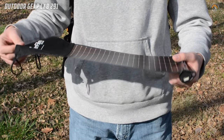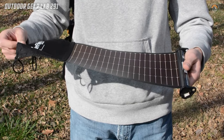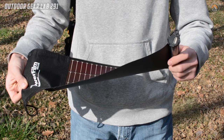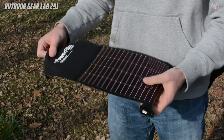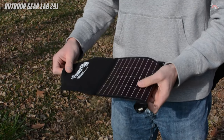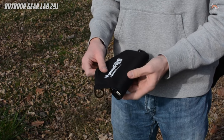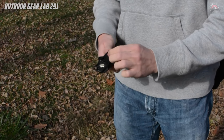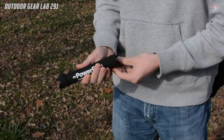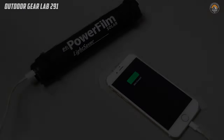Isn't it amazing how technology can seamlessly blend with the rugged beauty of the outdoors? When the sun begins to dip below the horizon and your gadgets start sending out their low battery warnings, it's time to unleash the power of the LightSaver. With just a quick unroll of its solar panel, you expose it to the sun's rays, transforming it into a charging powerhouse. And here's the kicker. Tucked away within its sleek exterior lies a 3200mAh internal battery, ready to capture and store that solar energy for whenever you need it most.